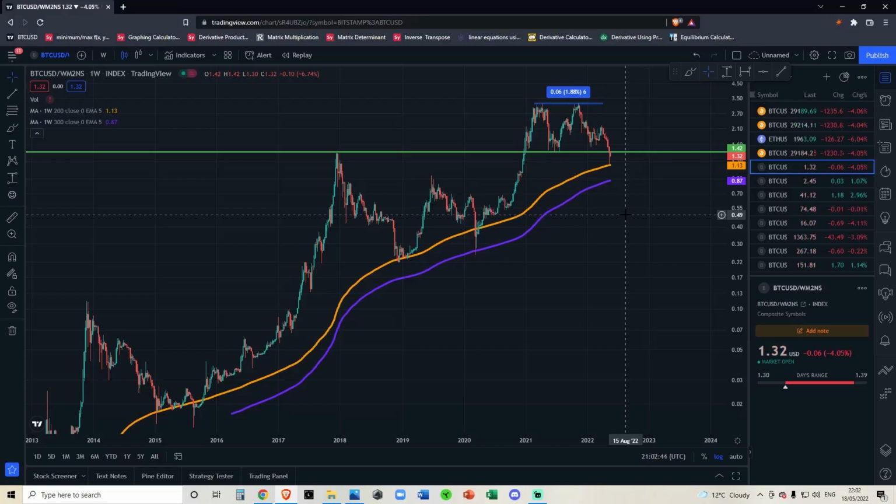So in my opinion, it also doesn't make a plethora of sense, other than the fact that the US dollar is the world reserve currency. It doesn't make any more sense than that to me, of why we should always chart Bitcoin against the US dollar, which is a depreciating asset.